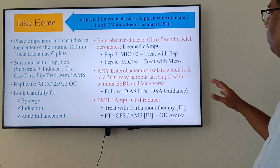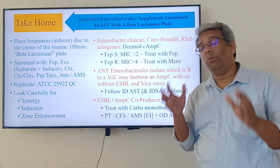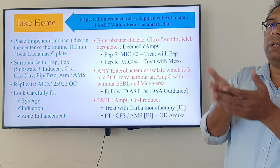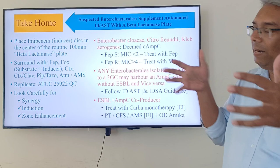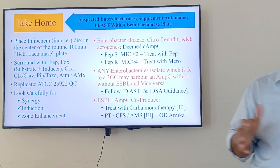Now this is the cutoff for CLSI; EUCAST says 1. Again, I'll tell you why. EUCAST does not give you any rules for AmpC beta-lactamases, but it says that they have kept their MIC breakpoints lower so that they are able to cover the resistance mechanism. So if it is 1, they are slightly on the safer side. This is recommended by IDSA. Anyway, any enterobacterial isolate which is resistant to a third generation cephalosporin can harbor AmpC with or without ESBL. So both may be present.